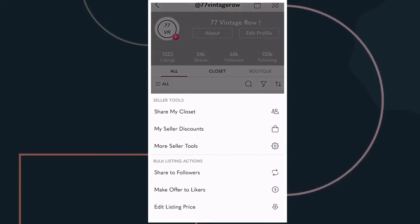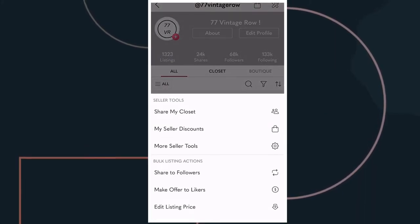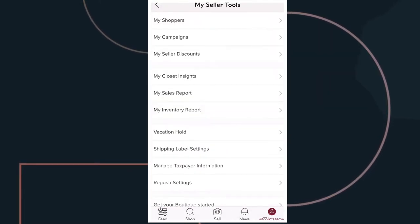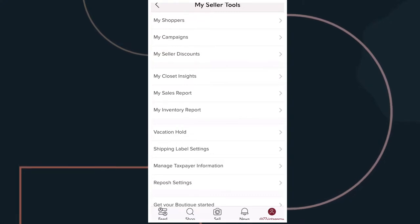I sent out a mass message to all of my shoppers. The first thing you'll want to do is click the wrench in the top right corner, then click More Seller Tools. Afterwards, click My Shoppers and select all of your shoppers. I clicked about 500 of my most recent shoppers, people that have liked things, people that have engaged with my Poshmark page. And I sent out a mass message stating, I'm kicking off this Tuesday with a sale, and if you bundle two or more items, you will get 50% off of your purchase.